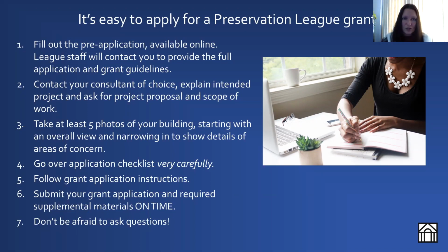Then start taking pictures of your building. For a Preserve New York grant, we need 10 pictures. This says at least 5. Well, yeah, at the very least. So start big. Take an overall picture of your building. You want to take one big picture for context, and then start narrowing in on the issues that you see with your building. If you want to do a building condition report, then start showing us why. Are things falling apart? Do you have concerns about certain parts of your building? Make sure that we have a good view of what it is that you want to do for your building.